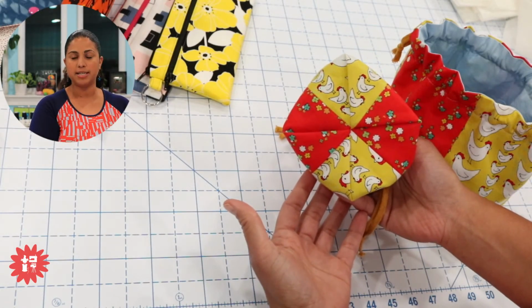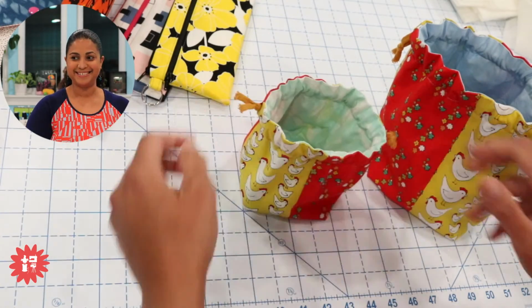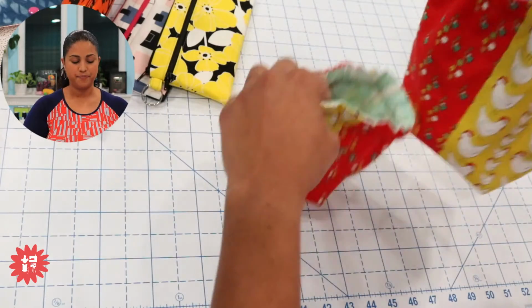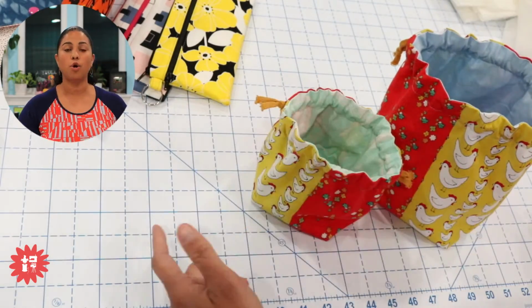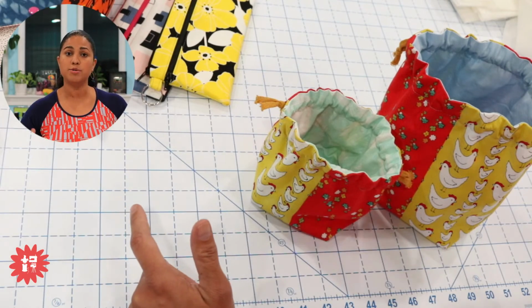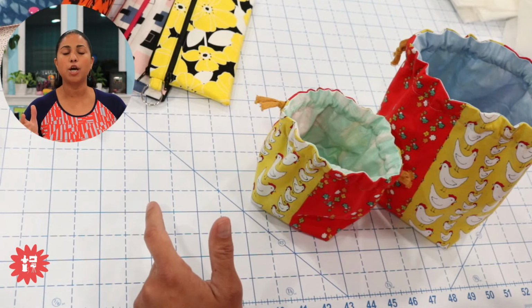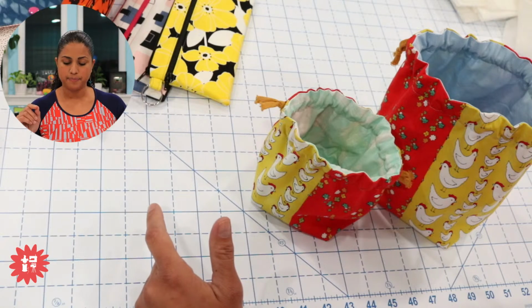Look at the bottom of this. Isn't that cute? Now, notice that these bags are empty. They're lightweight. But the only interfacing that is used in here is a cotton woven fusible interfacing. So if you're familiar with the product that I like to use is a Bosal Fashion Fuse, and it's about the equivalent of the Pellon version would be the Pellon, did I just say Bosal?